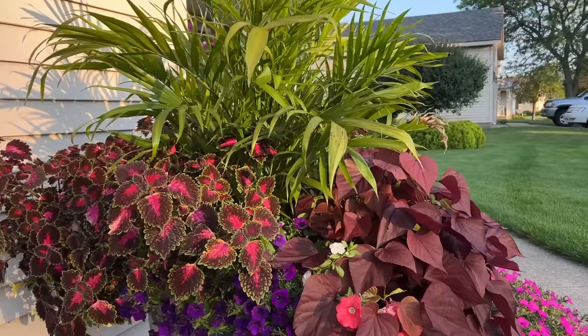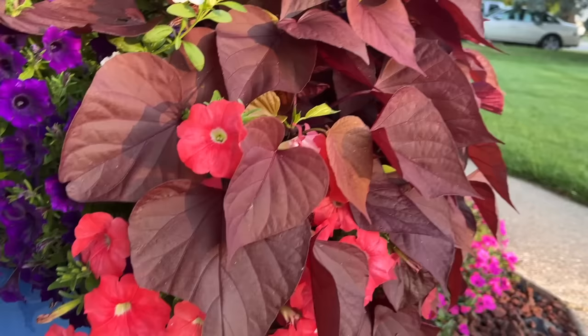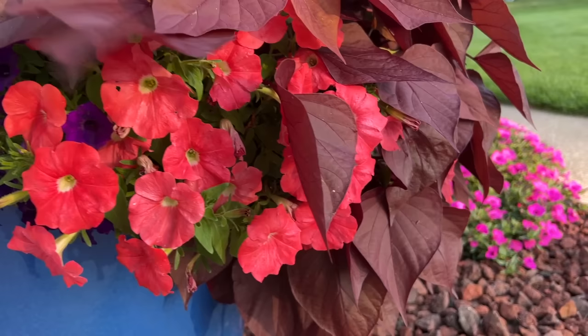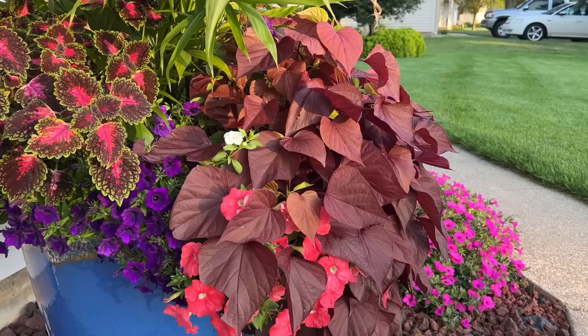Here we have the new Mini Vista Ultramarine, which is very similar, I would say, to the Royal Velvet Supertunia. Also, there's Bermuda Beach trying to poke its way through. This is an improved color of Bermuda Beach, and I am loving this color. I feel like the old Bermuda Beach was really hard. You didn't know what to match with it. It was just kind of an odd color. But this new color, I think, is a lot more usable in several different combinations with several other plants.